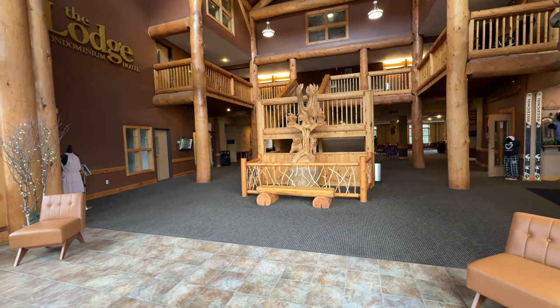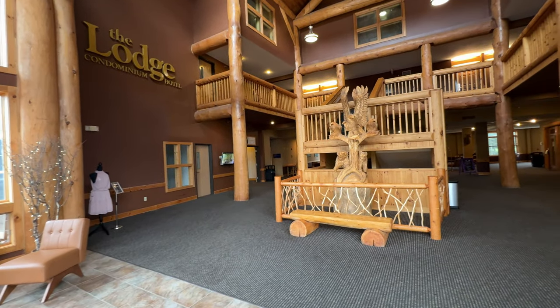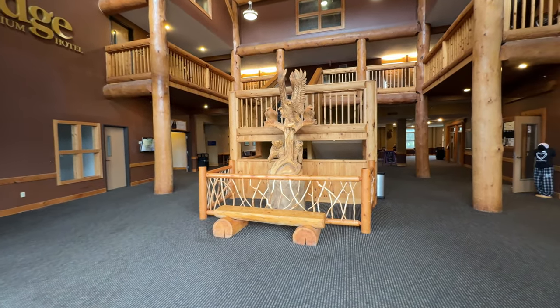They do have an awards dinner tonight, and it is held at the lodge. A very, very nice hotel here. What a great way to finish a wonderful event. This meal is fantastic. I really enjoyed it.